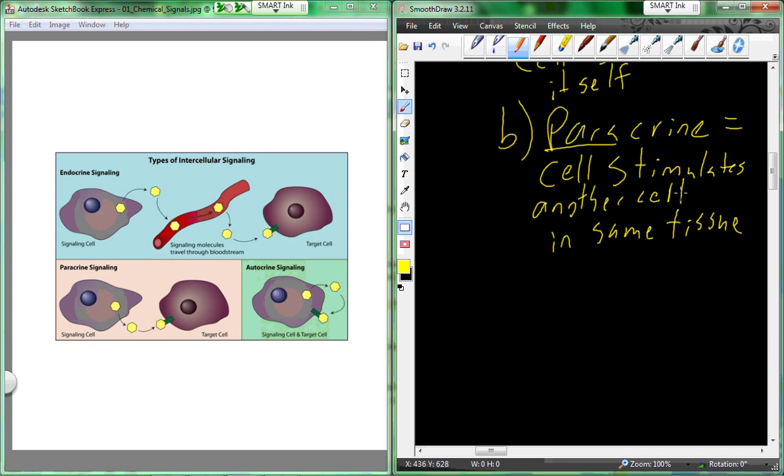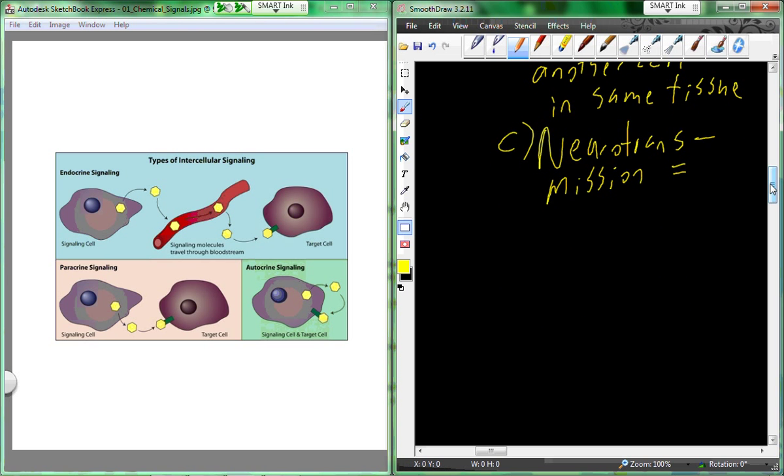All right, now the third type of signaling, you actually don't see it here, but we've already talked about it in specific detail last semester. Anyone happen to know what it is? It's one of the main secretory functions of the nervous system. Okay. Neurotransmission. Basically what happens here with neurotransmission is we are releasing signaling molecules called neurotransmitters across a synaptic gap or synaptic cleft.